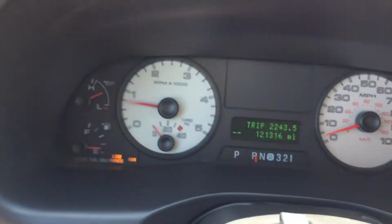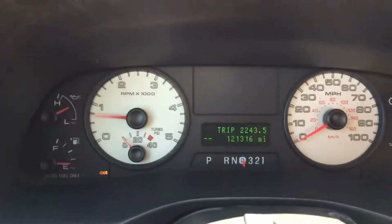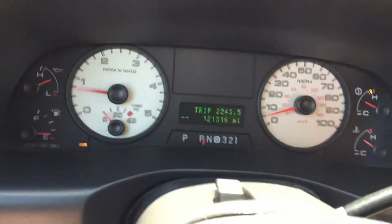And reverse. 4 low. Alright. Now we'll go to neutral. 4 high. Now we're in 4 high. Drive. And reverse. Alright. Back to 2-wheel drive.